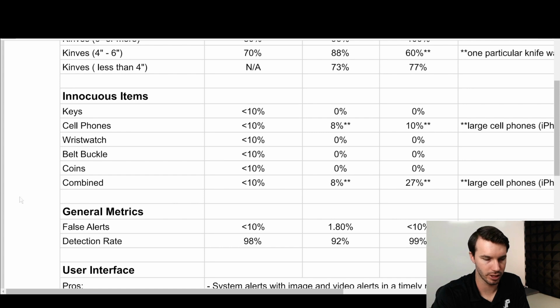In the first metric here, I have the general metrics, the total metrics: total detection rate and total false alert rate. Basically, the standard we have here is that the total false alert rate must be less than 10%, and the total detection rate must be greater than 98% for all of those objects combined. In the first one here, we have false alerts at 1.8%, so definitely meeting that standard there.